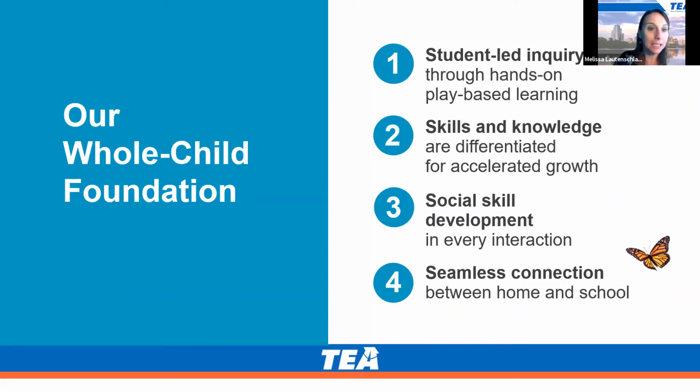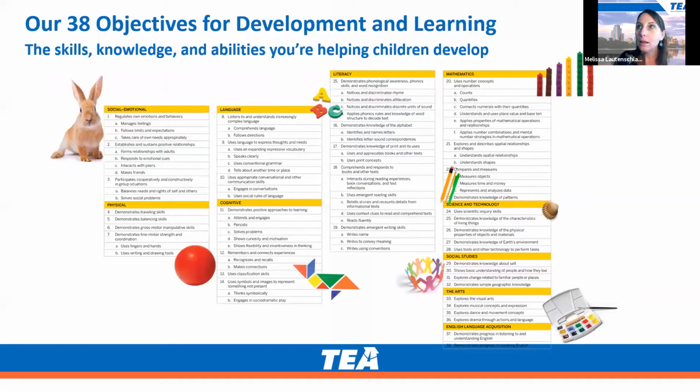Again, it's intended to be seamless between home and school, and especially at this age level, it's really important to have a strong connection with families, and there are supports throughout the curriculum that help to do so. As we look a little deeper into the materials, there are 38 objectives for development and learning that cover all areas of development and learning. There's a direct alignment between the 38 objectives and the pre-kindergarten guidelines. These objectives aligned with each study are listed in the teaching guide, but the alignment of the specific pre-kindergarten guidelines is listed by each activity and investigation as well. And remember, those investigations are those daily lessons.